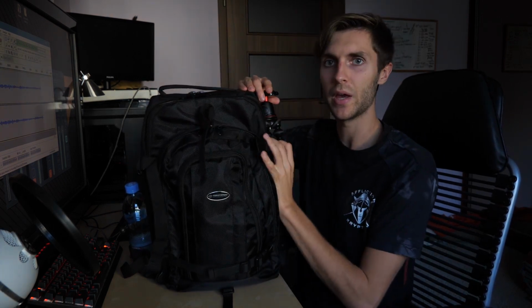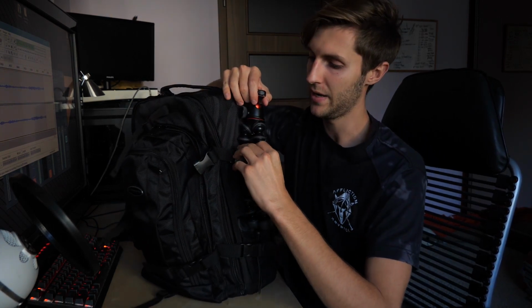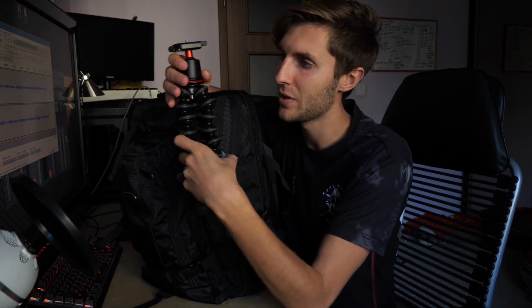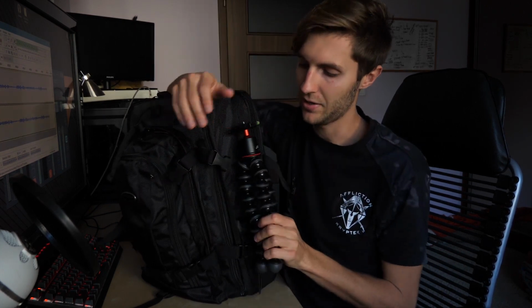So on the side right here, we actually have a Gorilla Pod, and why do I have it on the side? Usually I would have it under the camera, holding the camera. So today, because I'm showing you guys what I use, some things are gonna be here that are usually not in here. Usually they're on the camera, but because it's more of a showcase, to show you guys what is in a travel vlogger's backpack, this is what I have on the side here.